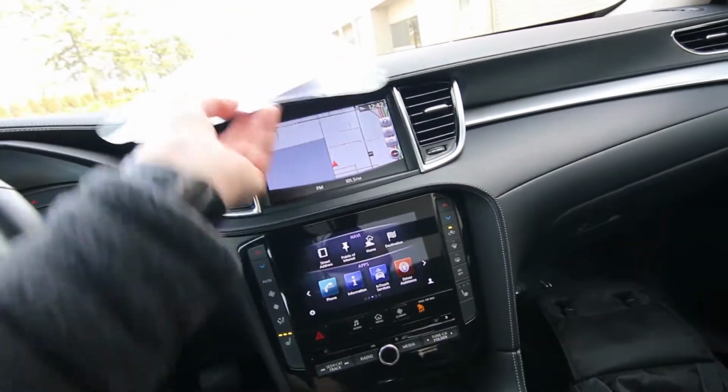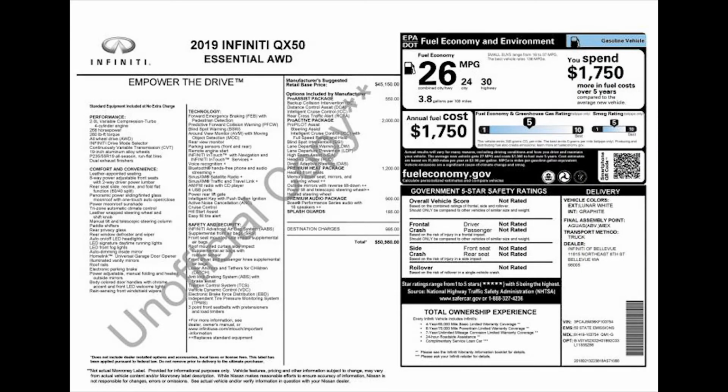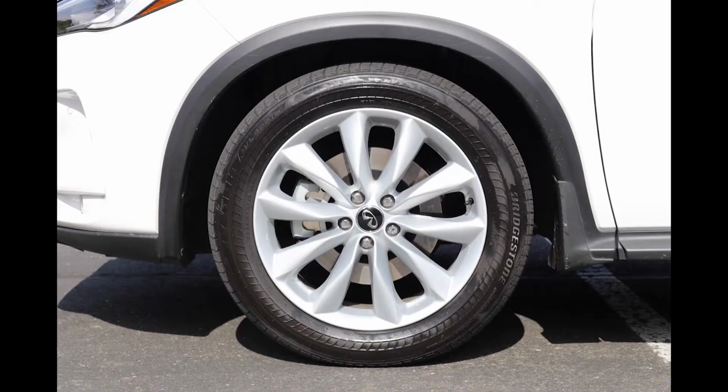We have the original build sheet on this one. It's not fully loaded, but it has pretty much all the safety features and driver's assistance features available in 2019. The original MSRP was $50,980. It has the ProASSIST package. That was $550. That gives you backup collision intervention, distance control assist, intelligent cruise control, and rear cross traffic alert.